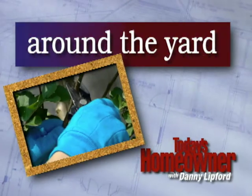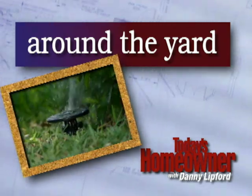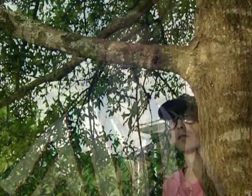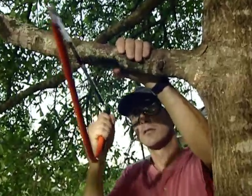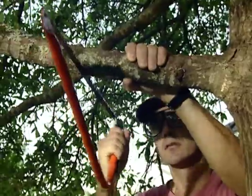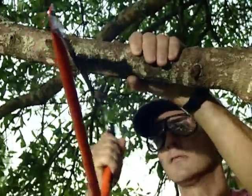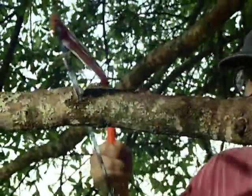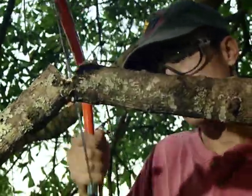Now for a bit of news from the great outdoors as Danny takes a look around the yard. It's sometimes necessary to remove a large branch from a tree that may be dead or diseased, or when one branch is crossing over the other. When removing a large branch, avoid tearing bark from the main trunk using this 3-cut method. By using a pruning saw, make the first cut 1 to 2 feet out from the trunk. Cut the bottom 1/3 of the way through. Now make the second cut on top of the branch about 1 inch farther out. The branch will then break between the 2 cuts.